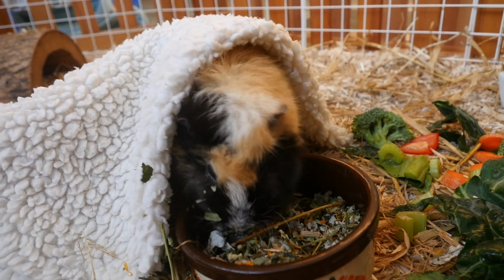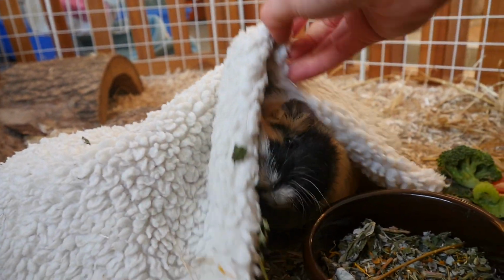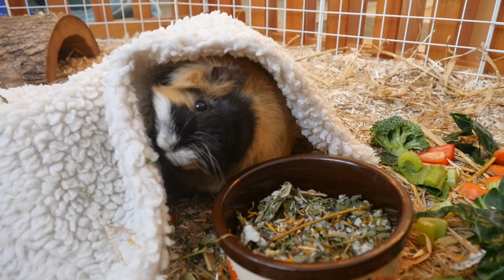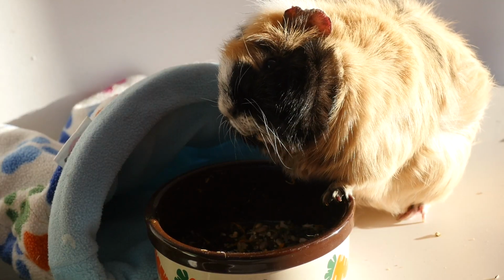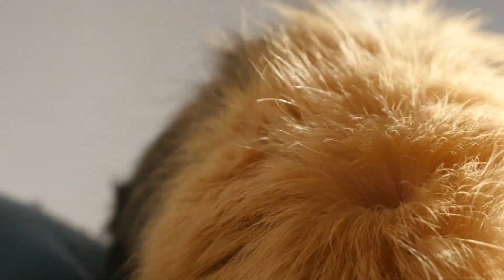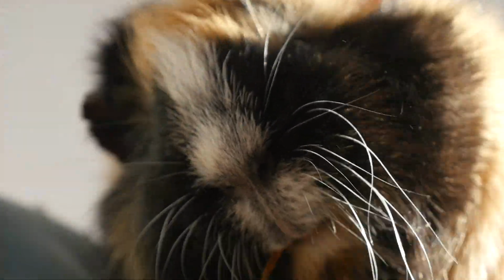She'd also been struggling to eat a bit. She had like permanent drool on her chin. So it was all really pointing to a dental problem.